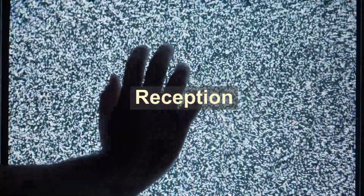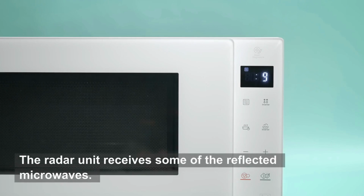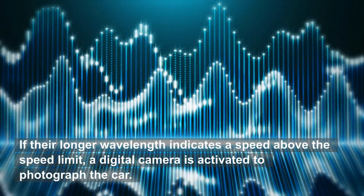Reception. The radar unit receives some of the reflected microwaves. If their longer wavelength indicates a speed above the speed limit, a digital camera is activated to photograph the car.